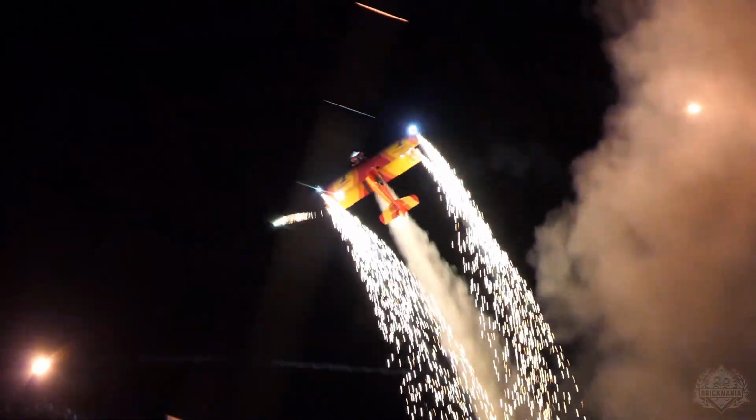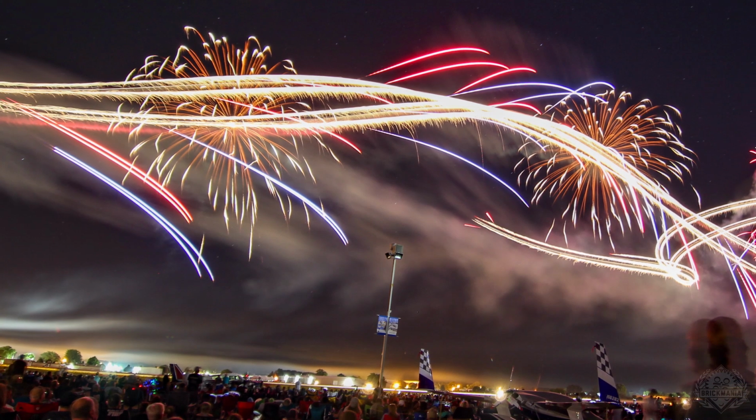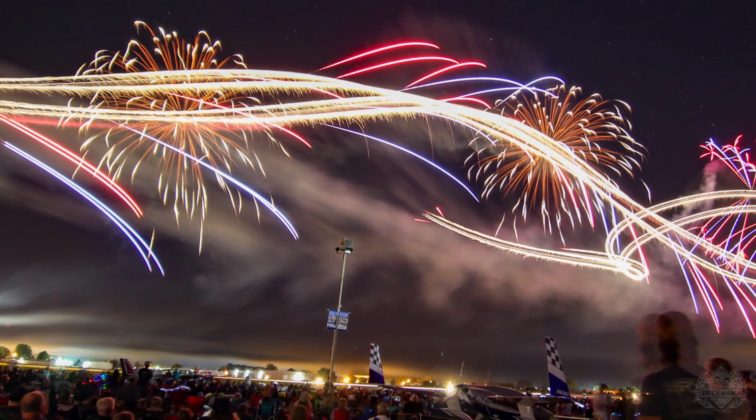They would light up the planes that were flying around at night, and they had pyrotechnics on the planes. So there's fireworks going off on the ground, and then fireworks shooting off the wings of the airplanes as it flies by. As it flies through the fireworks, it's shooting fireworks at you. Whose planes are those? Whose idea was to do this? What's going on here?